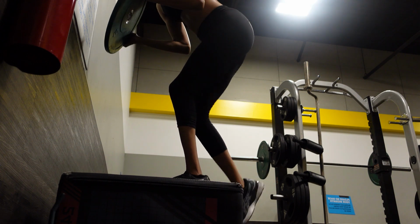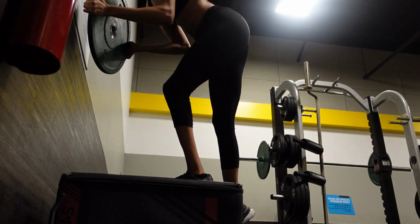So hopefully you guys can try this out. Let me know what you think. Definitely take it slow when you're doing the movements. Yeah, I accidentally said the wrong thing. I'm doing step-ups, not reverse lunges. Those are totally different from step-ups. So I meant step-ups, not reverse lunges.